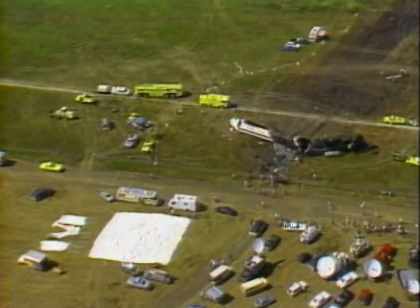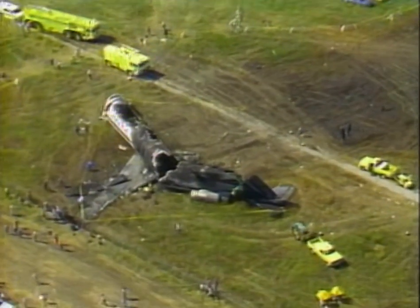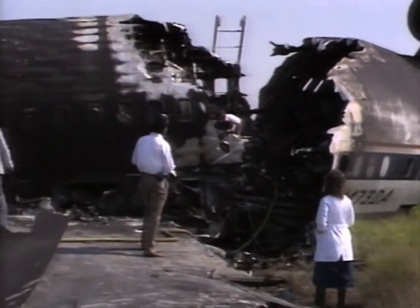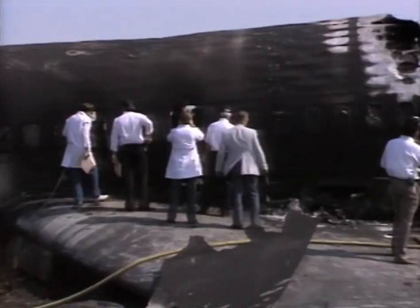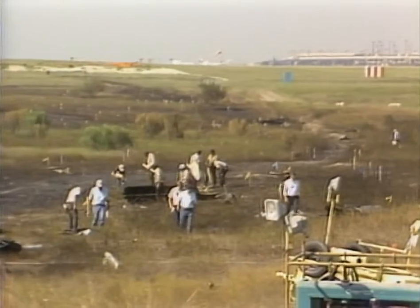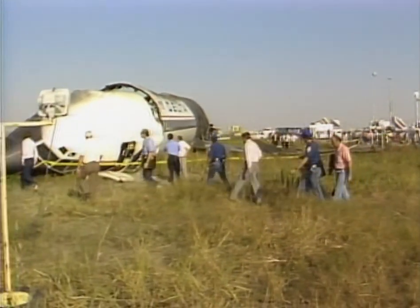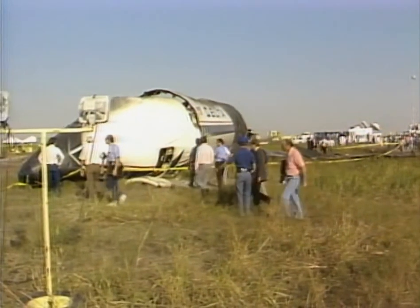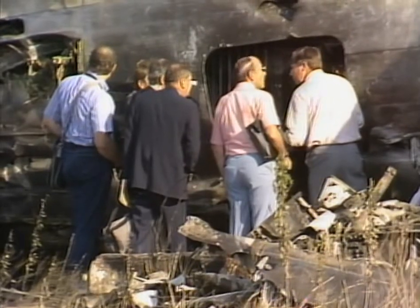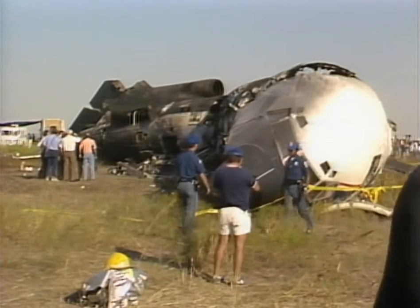Trained investigators can spend months of painstaking effort trying to fit all of the puzzle pieces together. But every once in a while, the puzzle is never solved because all of the pieces can't be found. But with respect to airline accidents, there seldom are any missing pieces. That's because these aircraft are equipped with two kinds of recorders that usually answer most of the questions. These are what newspaper and television reporters commonly refer to as the black boxes.